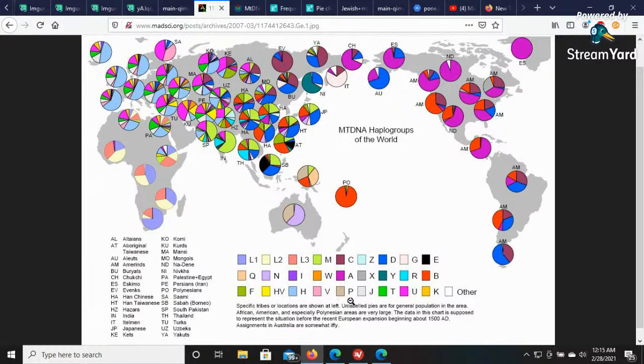Okay, and the green and this purple color, this shade of purple or violet or whatever, and the K is the signal for the Israeli population. I'll just say Israelite population. That's the signal for the Israelite population right there.